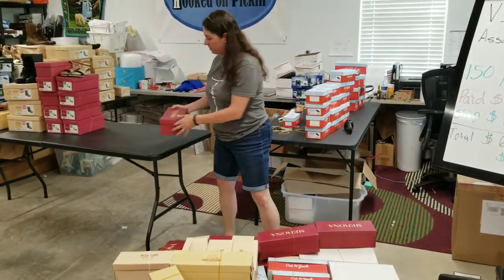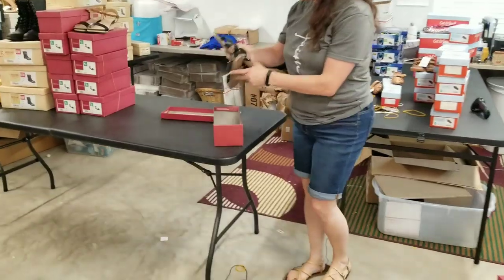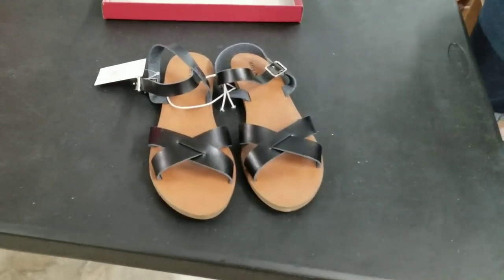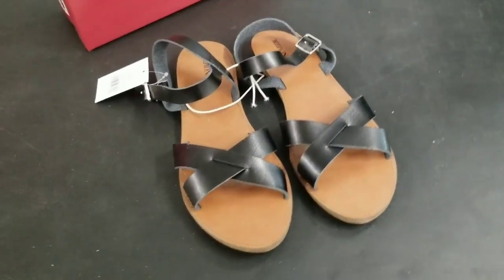All right, here's another Morona box, and this is a different style of shoe. It's still a black sandal, but it's a black flat with a crisscross front. And so these are actually called Elky Black Sandals.